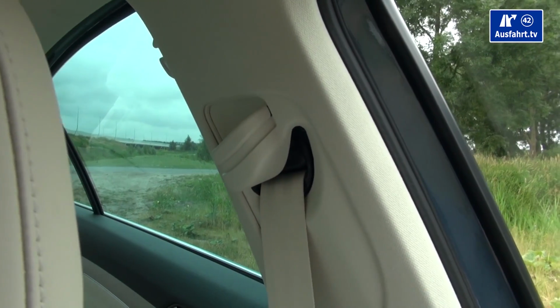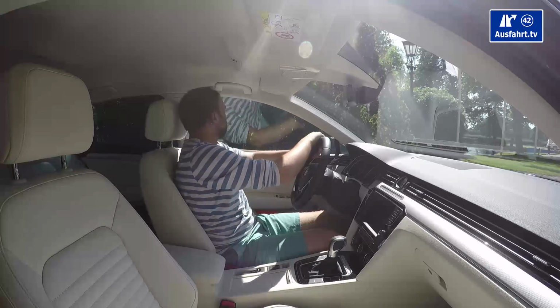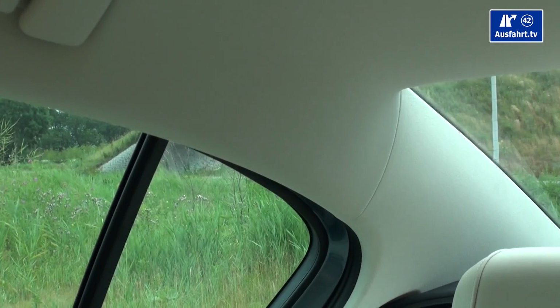If I turn my head over my left shoulder, the B-pillar is everything but big, so I don't see a real blind spot. Going to the right side, the B-pillar is okay. And even the C-pillar is pretty thin. I'm really amazed. So you shouldn't have a blind spot there.